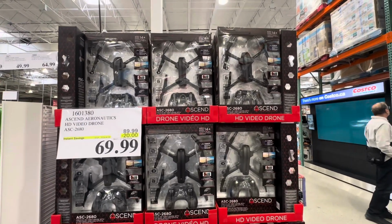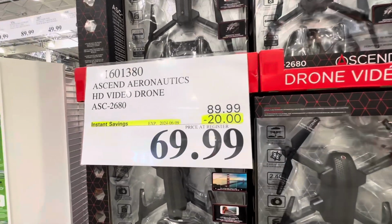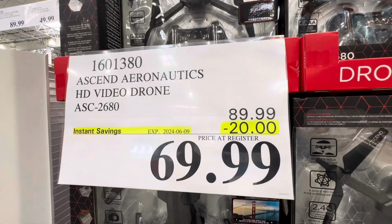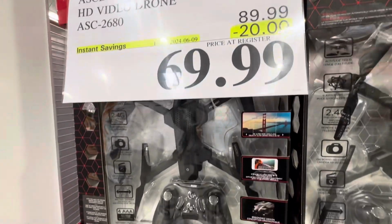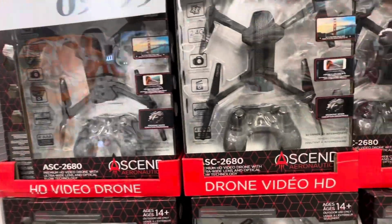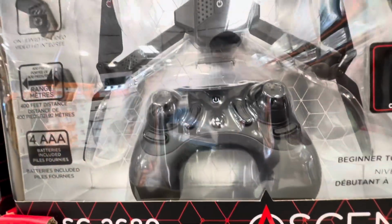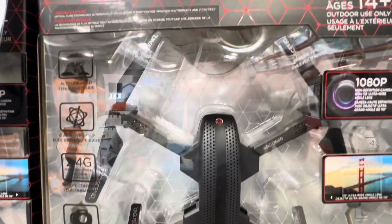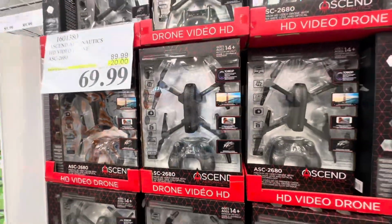And look what's on sale, guys. This is the Ascend Aeronautics HD video drone. Its regular price is $89.99 and it's on sale now for $69.99. So you get a $20 discount. And this is a video drone, HD. Yeah, we have one of these. We have been using it. Yeah.